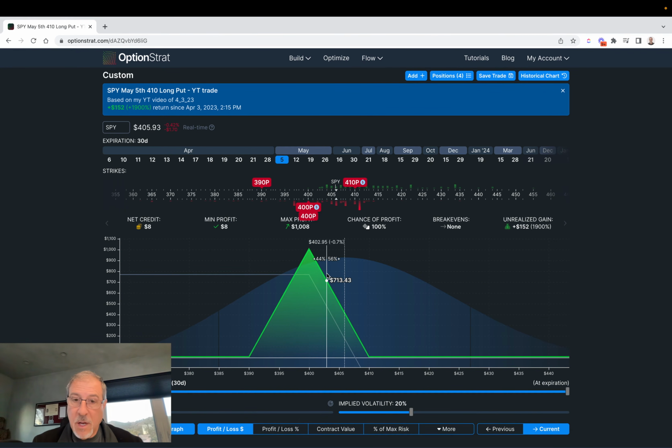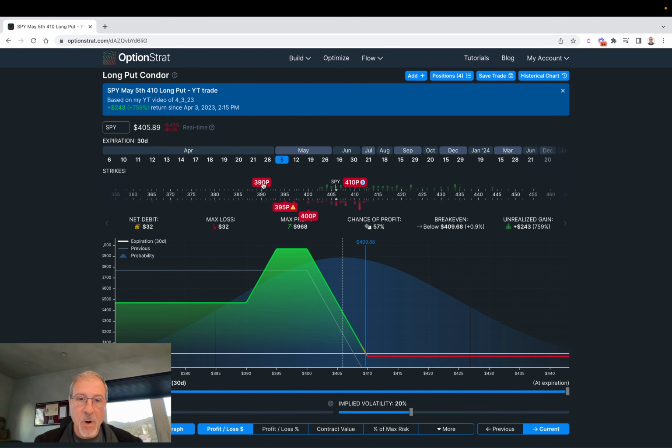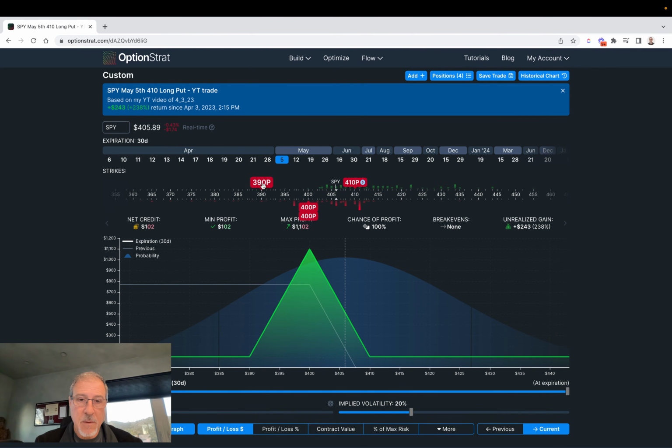So the only difference between a butterfly and a condor, and this confuses a lot of people, is that in a condor, those center strikes are split apart. In a butterfly, those center strikes will essentially be right on top of each other. So that's really the only difference.